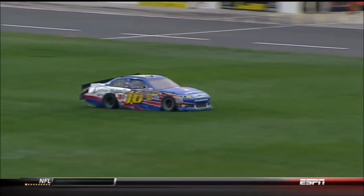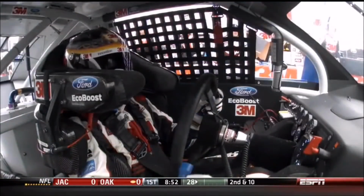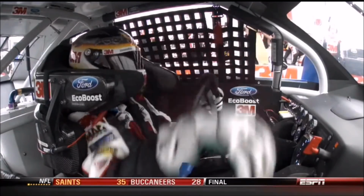Greg Biffle running up near the front, got a pit road speeding penalty earlier, went all the way back to 33rd, came all the way back up front to be running 3rd at that point, and you can see the frustration on his part.